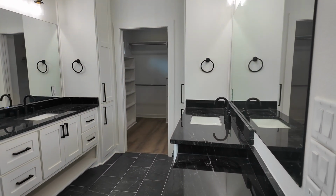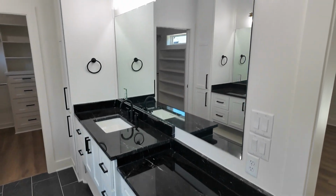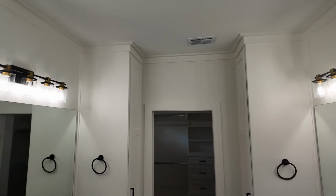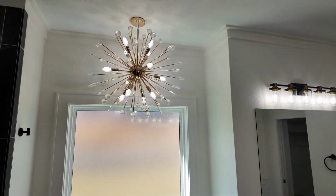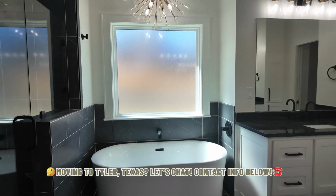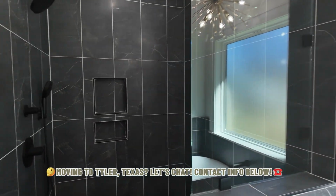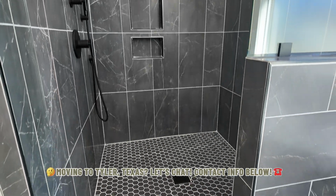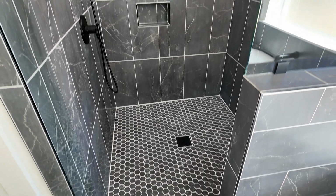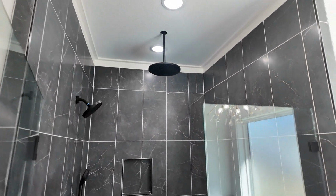Really nice bathroom as well, his and her sink. You've got a little makeup vanity here. Got a bigger mirror. Nice light fixtures there. Then you've got that really cool fixture over the tub. And then the shower, fully glassed, keeping the dark theme going. I really do like this black tile. It's on the floor and in the shower. Just a really great look. I do like this design quite a bit.